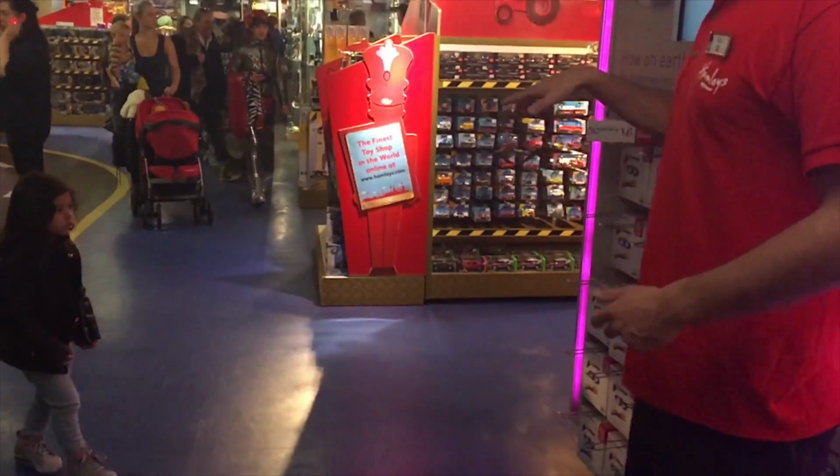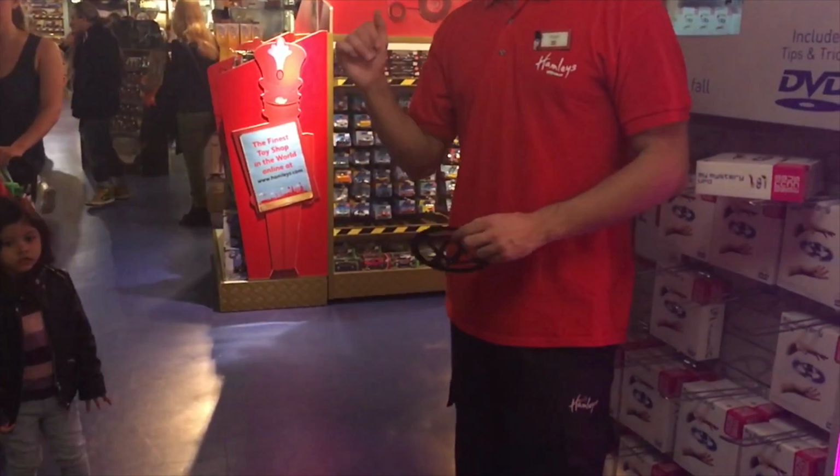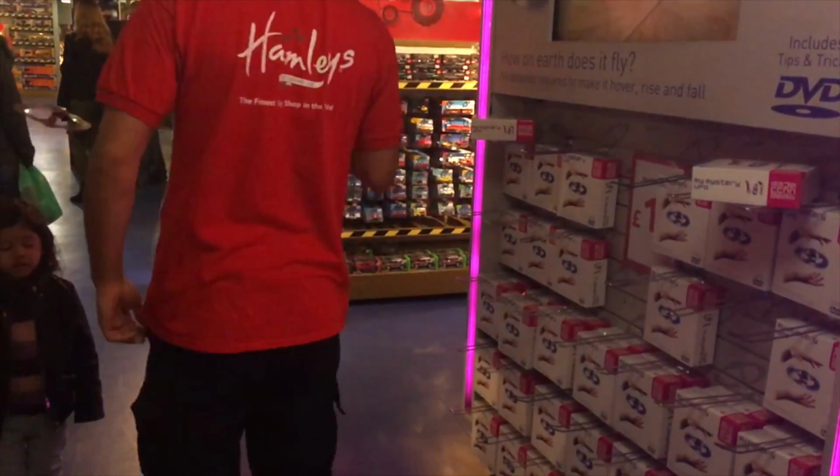No battery required, no remote control, no magnet, no sensor. Everything you need is inside the box, and you've got that DVD inside the box. And it's showing you step by step how to drive.